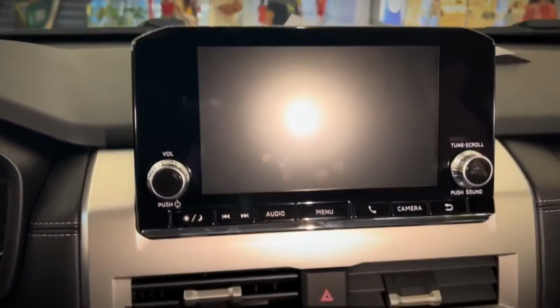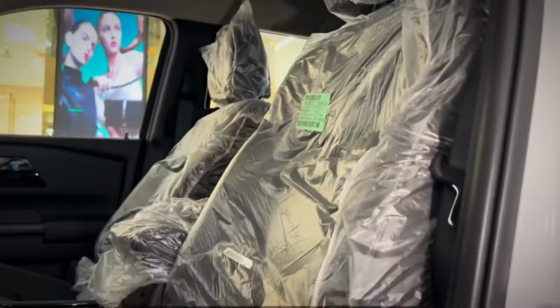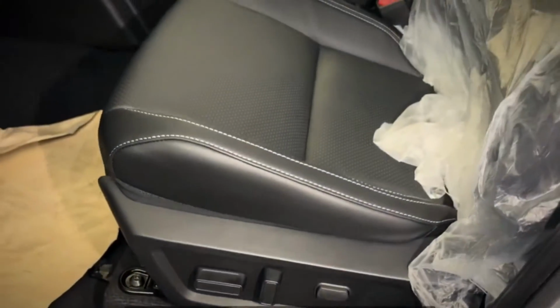Infotainment overhaul: the current system is outdated. Look for a larger touchscreen and up-to-date smartphone integration. Space and comfort: the Triton should retain its spacious cab, but seat comfort likely needs an upgrade.